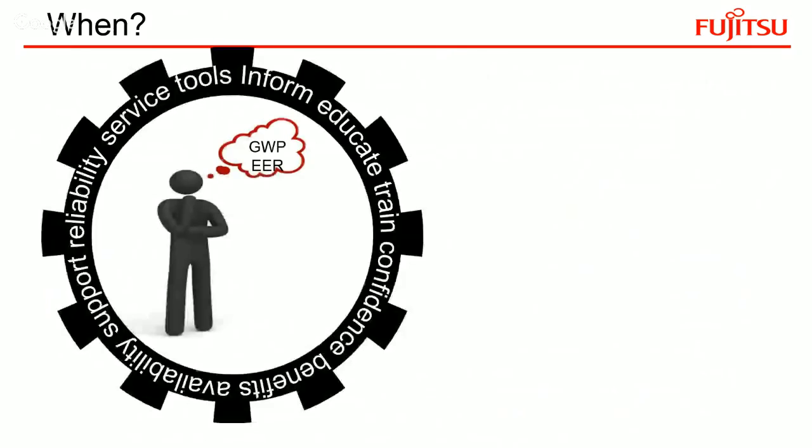Now the big question, when? When will we see the Fujitsu R32 products in our market? Firstly, we need to educate and inform the end users and the contractors of the benefits of R32, preparing them for the launch of the R32 product. So they need to be aware of the lower GWP and the higher efficiency of the product.